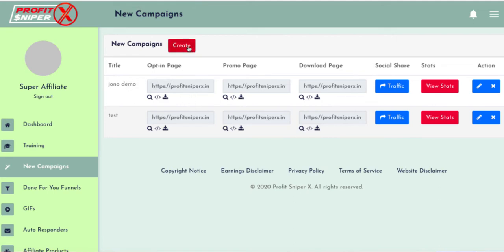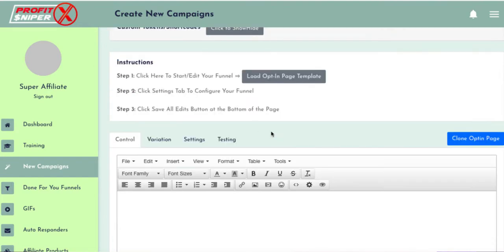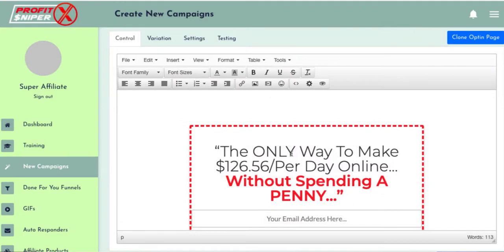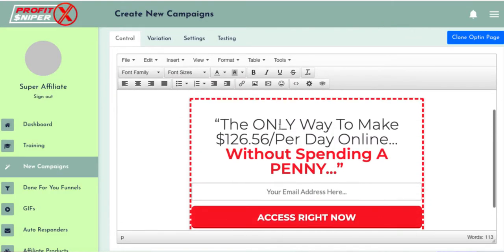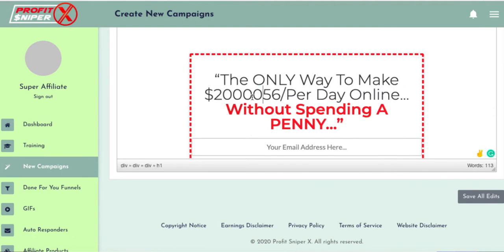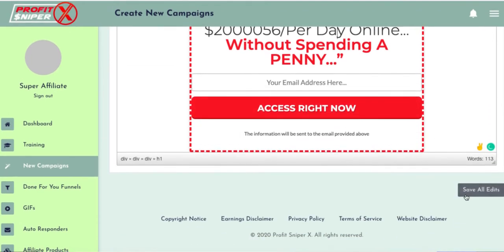If I go ahead and create a new campaign, I can come here and say test 1, 2, 3, and then I would load an opt-in page template. I would want to load a couple of these because obviously I want a variation. If I go to the opt-in pages templates, once I've hit that, there's my opt-in page template, and I can change any of this writing, and that would end up being my opt-in page once I've saved the edits. That's kind of the first one.